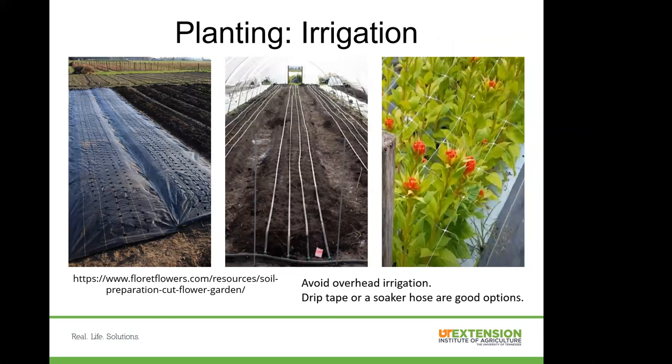So irrigation, you don't want to be watering the flower bloom itself. So avoid overhead irrigation at all cost. Even when you're planting flowers not for cut flower operations, we don't recommend watering the top of this plant unless you're trying to get some insect off. But you don't really want to be watering the blooms. That's going to damage them. So drip tape or a soaker hose, those are very good options.